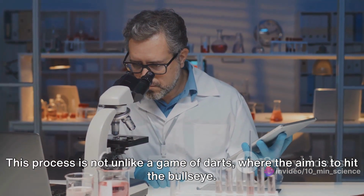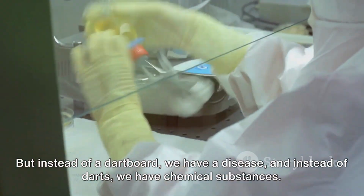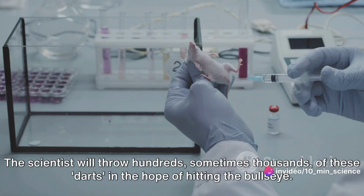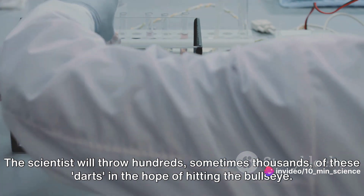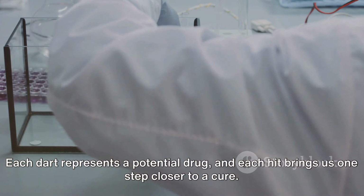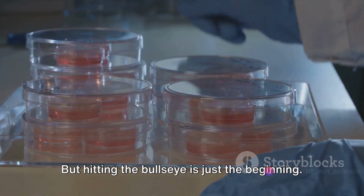This process is not unlike a game of darts, where the aim is to hit the bullseye. But instead of a dartboard, we have a disease, and instead of darts, we have chemical substances. The scientist will throw hundreds, sometimes thousands of these darts in the hope of hitting the bullseye. Each dart represents a potential drug, and each hit brings us one step closer to a cure. But hitting the bullseye is just the beginning.